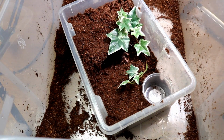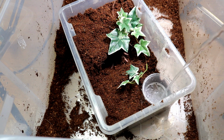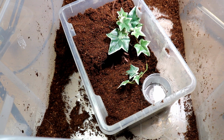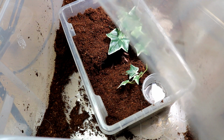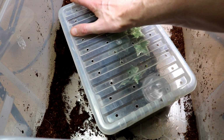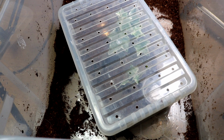Oh, one thing I've forgotten to do. We will just fill that water bowl. Doesn't that look like a massive water bowl for such a small spider. Guarantee it will not drown in that. And we're done. Click on properly. There we are. That's the click I want to hear. Because even at that size, they'll be able to push a lid off if it's not clicked on properly.